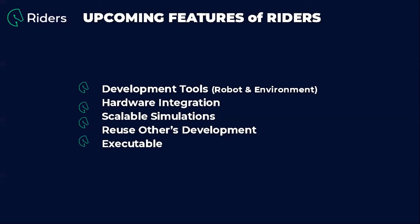Another important feature that we are going to provide is reusing others' development. For example, if you have developed an algorithm which does mapping over a LiDAR, this will be available for others to use in their projects, because we are providing a community system, as I explained, with workgroup modes and a public and private project system. This will also be possible.